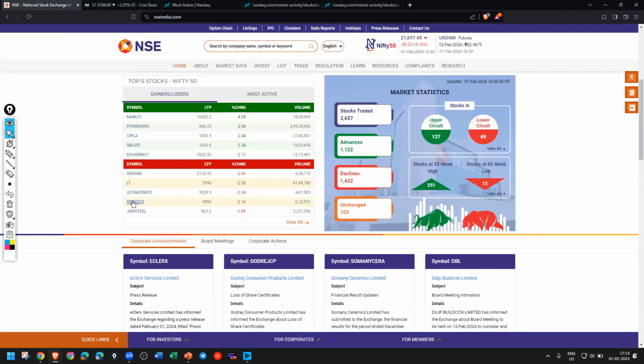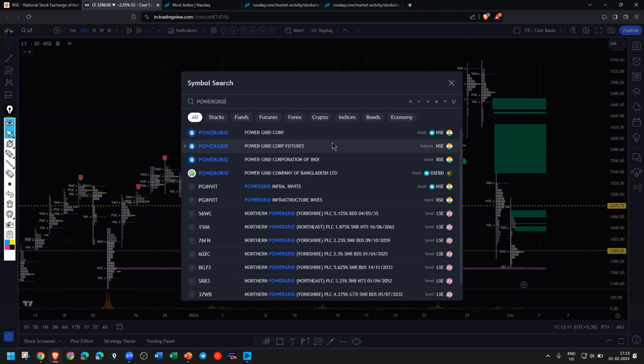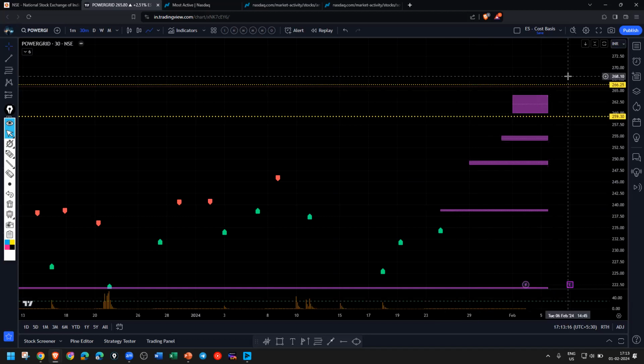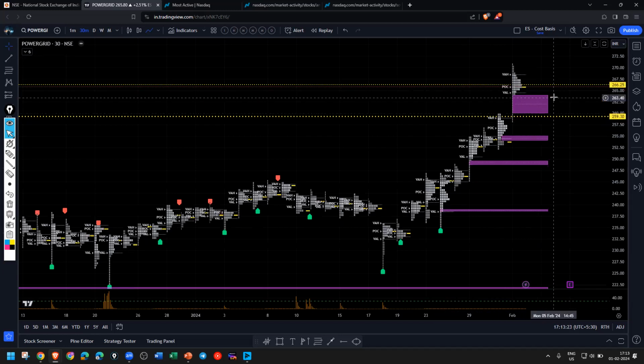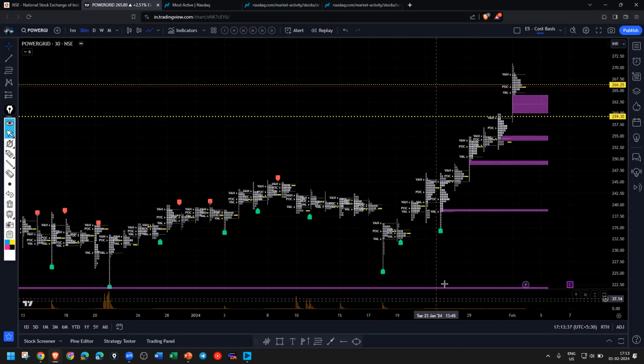And the third stock which I took was Power Grid. Let me just open Power Grid. So Power Grid was in a one-time framing, I think 6 days. 1, 2, 3, 4, 5, 6. So yeah, these are the areas where the shorts are trapped. So 264 to 260, 255, 248, 238, and 222. Okay. So yeah, these are the areas which I'll be looking for the next trading day on the 2nd of February.